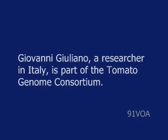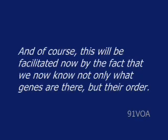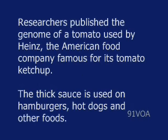Giovanni Giuliano, a researcher in Italy, is part of the Tomato Genome Consortium. We started as 10 countries and we now are 14. Mr. Giuliano says having the tomato's genetic map will help growers who are always trying to produce a better tomato. And of course, this will be facilitated now by the fact that we now know not only what genes are there, but their order.